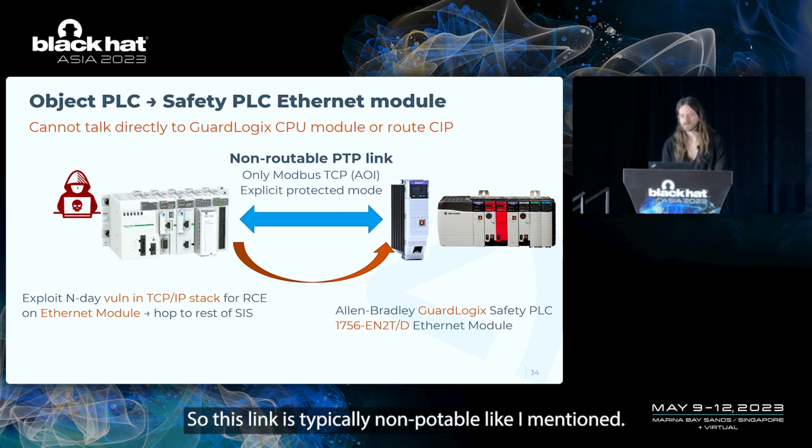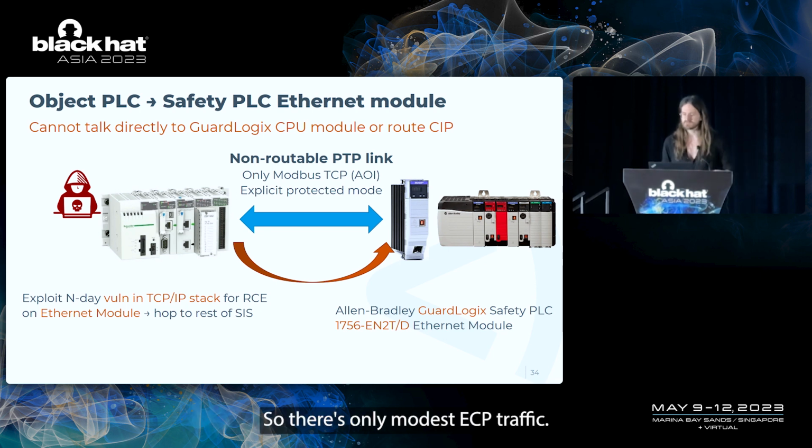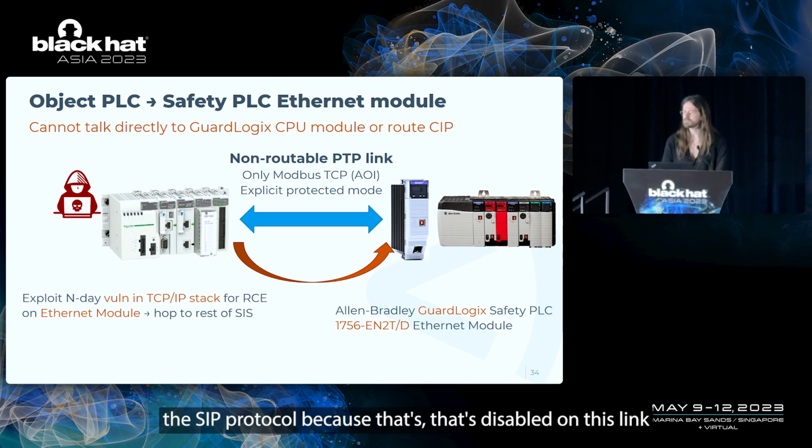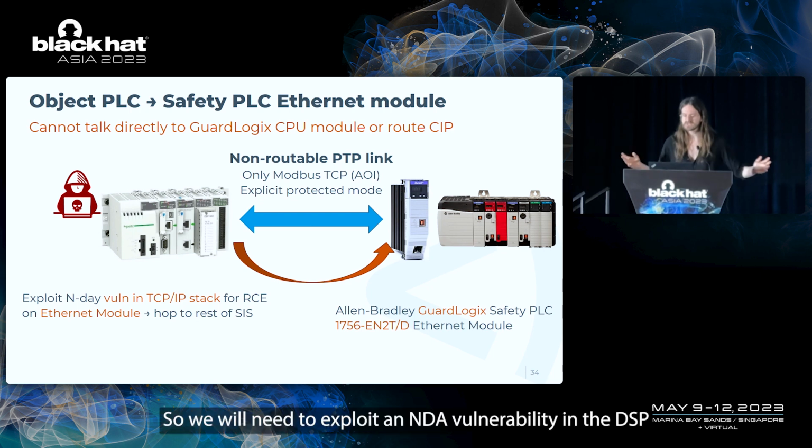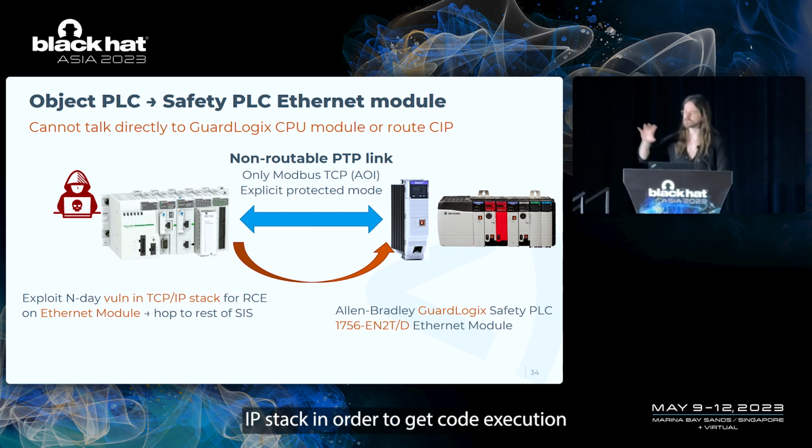Now, if we want to move to the Safety PLC's Ethernet module, we'll need to do a couple of things. This link is typically non-routable, like I mentioned, so there's only Modbus TCP traffic. I can't talk the SIP protocol because that's disabled on this link. It runs in explicit protected mode. So we'll need to exploit an end-day vulnerability in the TCP/IP stack in order to get code execution on this Ethernet module, and then from the Ethernet module, hop to the rest of the safety instrument system.